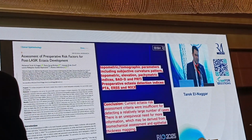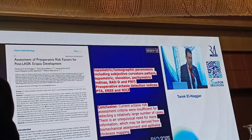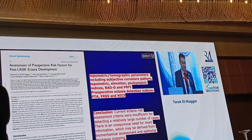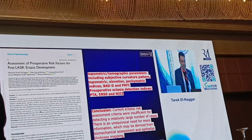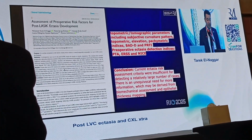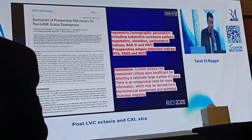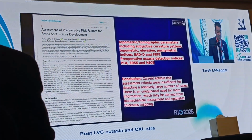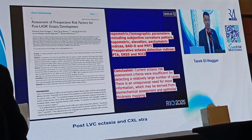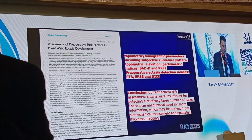We had this publication last year. We published this case with Renato Amoroso in Brazil: Assessment of the preoperative risk factors for post-LASIK ectasia development. We included a lot of risk factors: topographic parameters, including subjective curvature pattern, topometric elevations, tomographic indices, BAD, Ambrosio's relational thickness, the Belin-Ambrosio display, and preoperative ectasia scoring systems, the PTA, Randleman scoring system, and the Navarro index. We concluded that the current ectasia risk assessment criteria based on topography or tomography were insufficient for detecting a relatively large number of cases, and there is an unmet need for information from multimodal imaging, like biomechanical assessment and thickness maps, epithelial thickness maps.